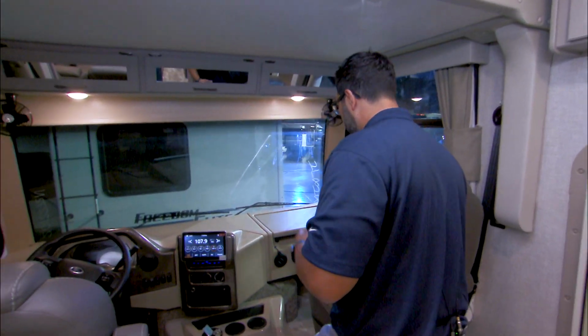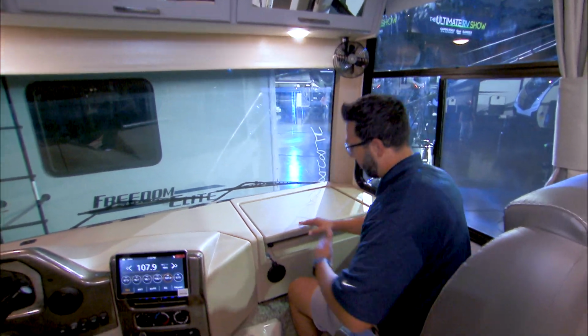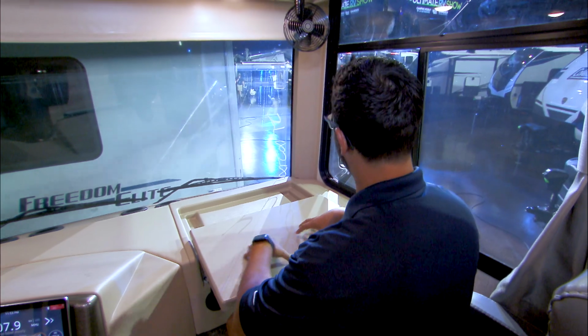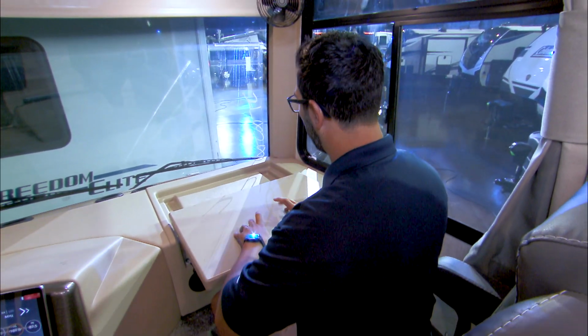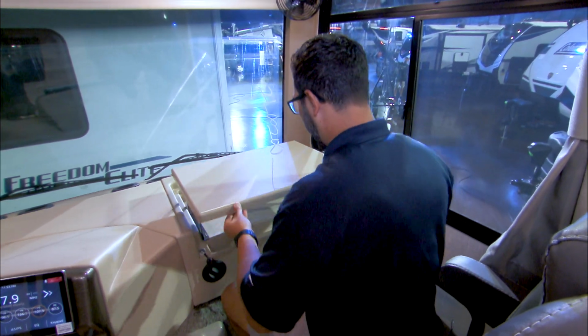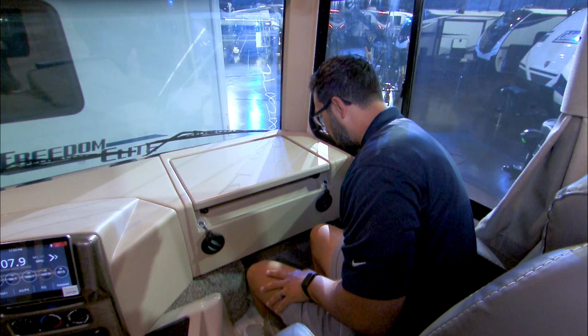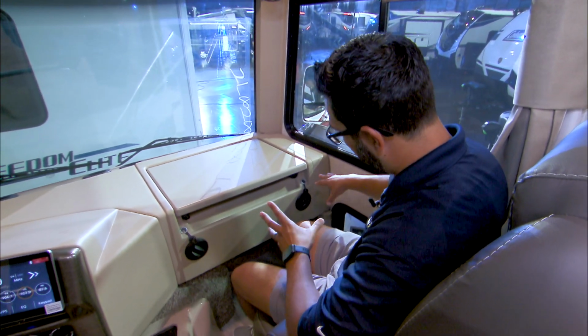Then as we come up into the front, you have the driver and passenger seats here. As a passenger, you have a nice little workstation here. This folds out, gives you a place if you want to have a snack, eat a meal, just do some work. This gives you the ability to do that. And you have both 12-volt outlets plus 120 right down here. So a couple different options to be able to plug things in.